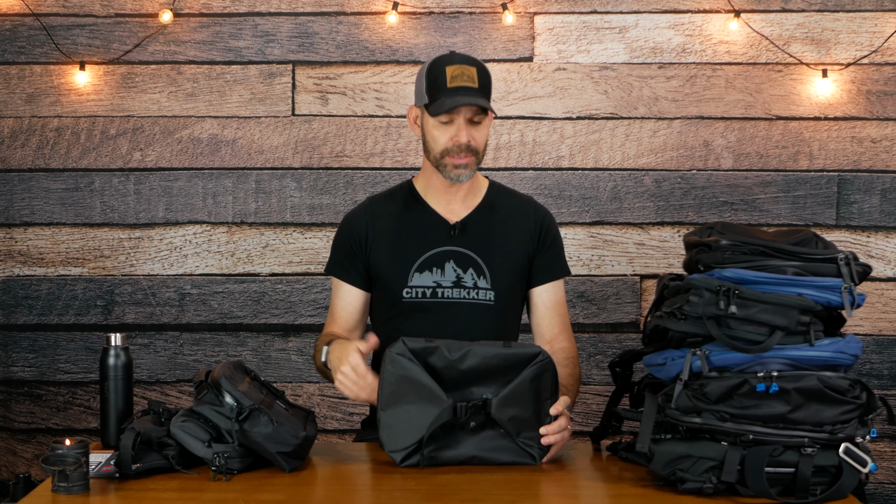The strap is pretty simple, not a ton of padding, but you're not gonna fit a ton of gear in here anyway, so it's not gonna be super heavy. So this was a nice surprise. I didn't expect to like it as much as I did, but the more I used it, the more I liked it. And now basically every time I travel, I'm taking this thing with me.